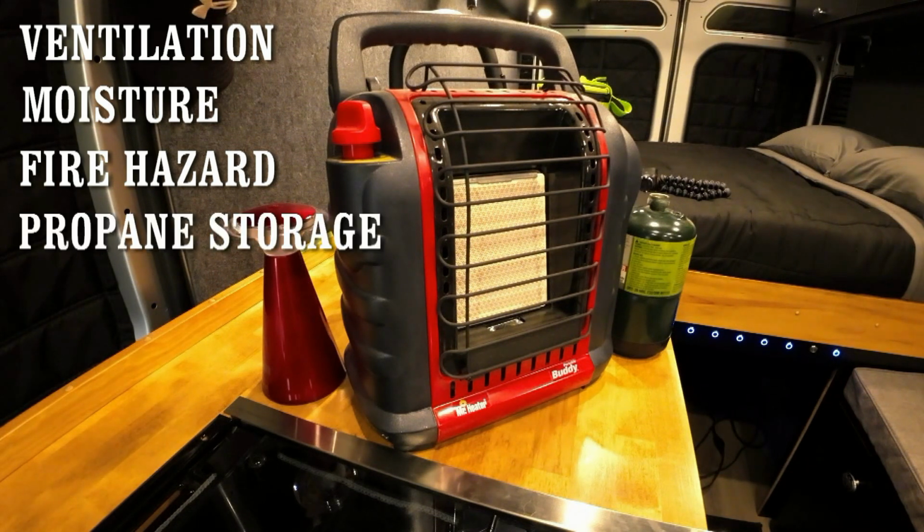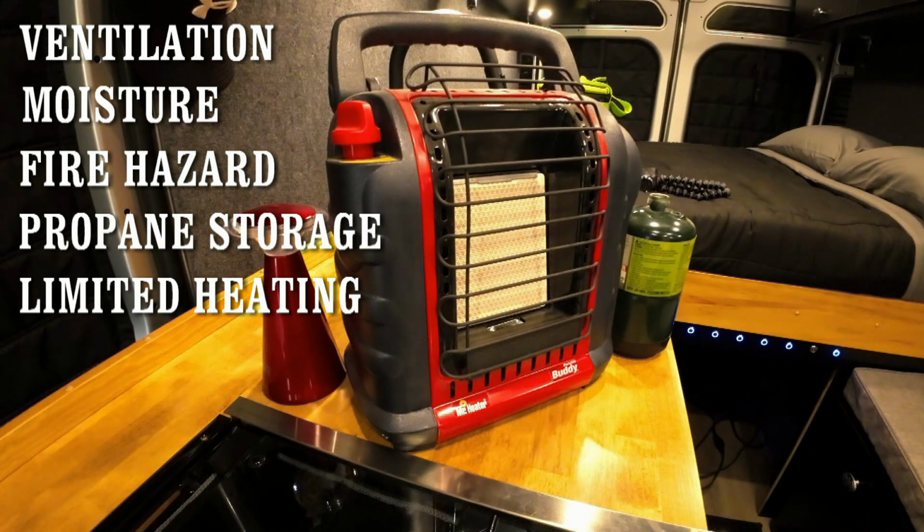The fourth being propane storage and handling. Relying on propane as a primary source of heat means that you need to carry and store propane canisters. This introduces additional safety concerns, as propane is flammable and requires careful handling. And running out of propane in the middle of a cold night can also be really inconvenient. And the last is the limited heating capacity. While the Mr. Buddy heaters are efficient for personal heating in small spaces, these things are going to struggle to adequately heat larger areas like the living space in your van.